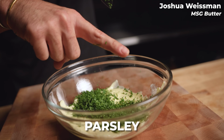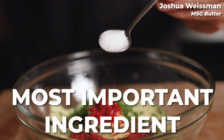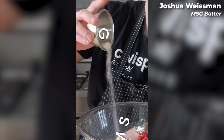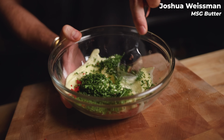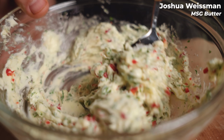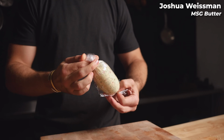In with the parsley, the garlic, we'll chop up the chili, and of course the most important ingredient, MSG! How do you get your voice that high? And we'll mix it up. I have to say at this point, it looks and smells amazing. We'll plop it down and roll it out. And we'll get it in the fridge.